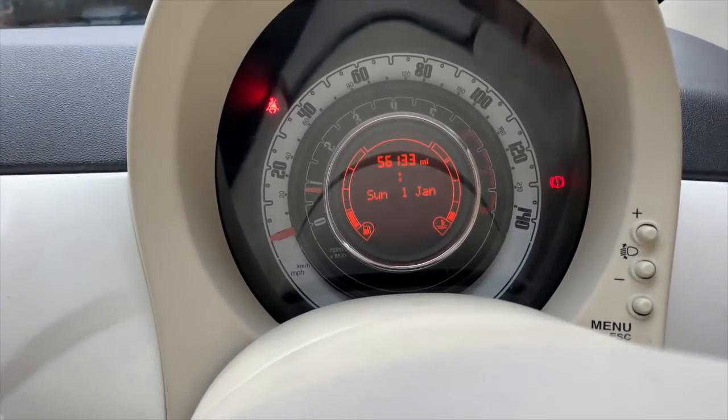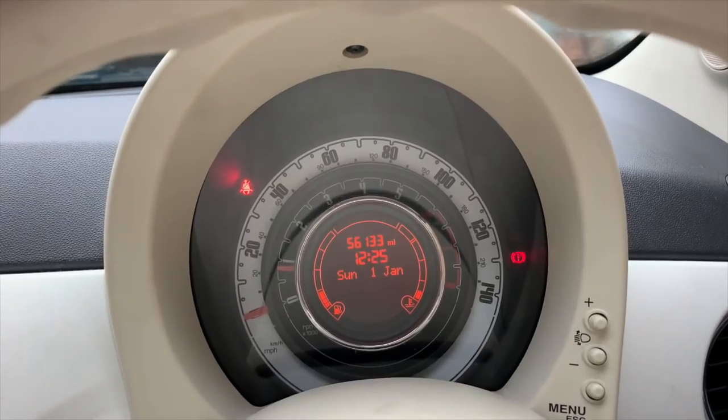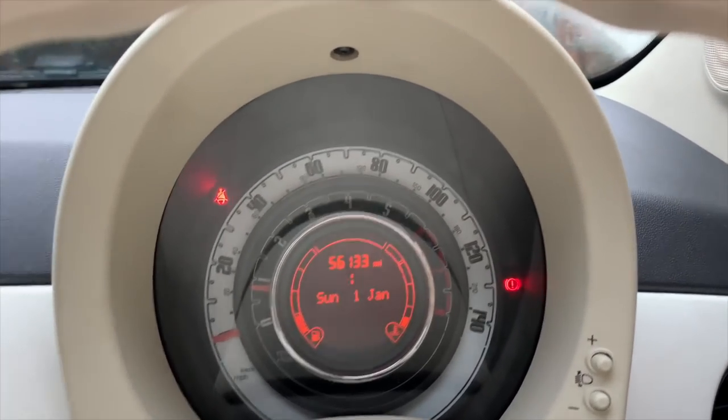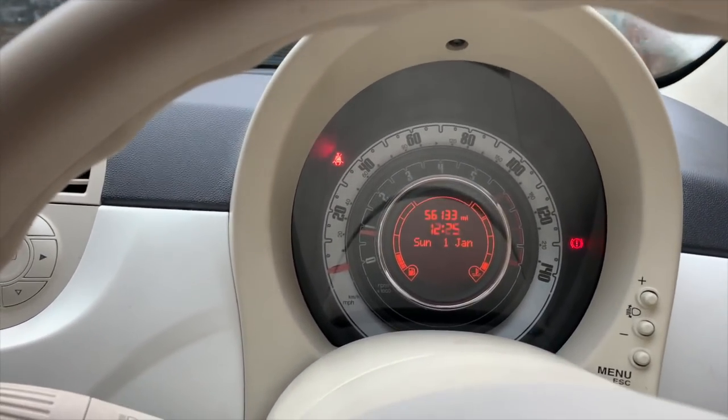It's a shame I had to put a new Speedo in it, because that cost me £90, so that's the most I've spent so far on anything. But still plenty of profit in this car, and still a quick turnaround. So right, let's get on with the next thing.